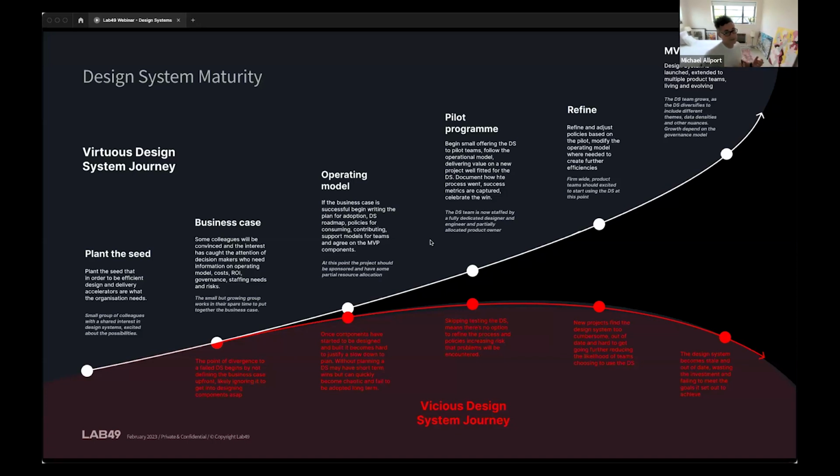On the vicious design system journey, when there isn't a pilot program, it very quickly gets quite chaotic because everyone gets excited about this idea of a design system and everybody wants it. And of course, the people who came up with the idea are really excited because they want to get everyone involved. But it can just grow too quickly and then become quite chaotic because it becomes hard to manage. And it's much easier to refine the approach, the documentation and the policies when it's just a small group of people with a very small number of teams feeding from it.